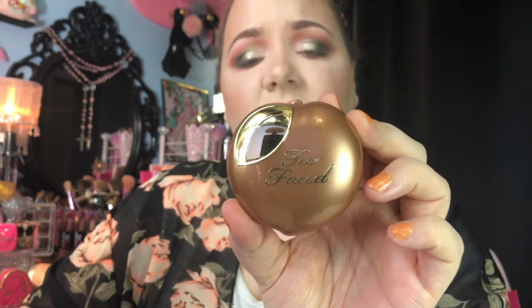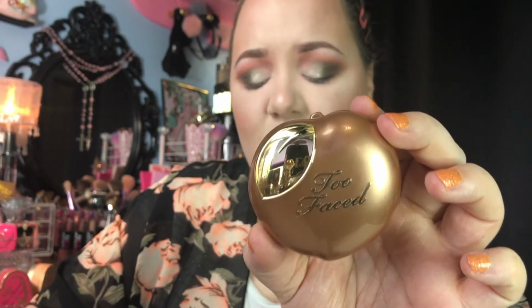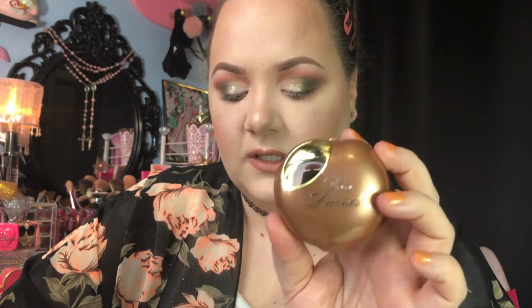All right, next I have a few Too Faced items. This first one is the Too Faced Bronze Peach. And you guys, the packaging, I can't get over it. I'm such a sucker for packaging. I'm sure you guys realize this by now, but it's just adorable. But I had to pick this up. I was really excited to find these because these retail for $30, you guys. Originally $30 for these, and I paid $10.99 for each of these.